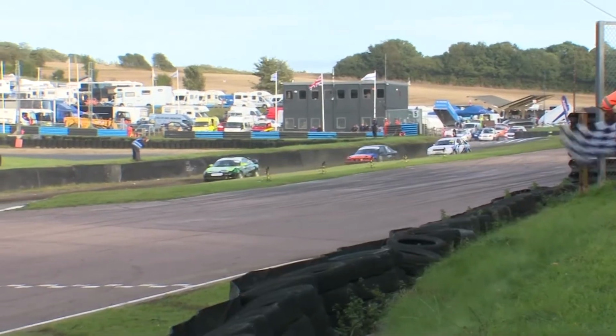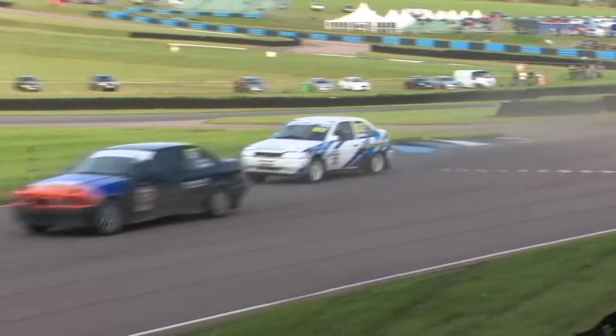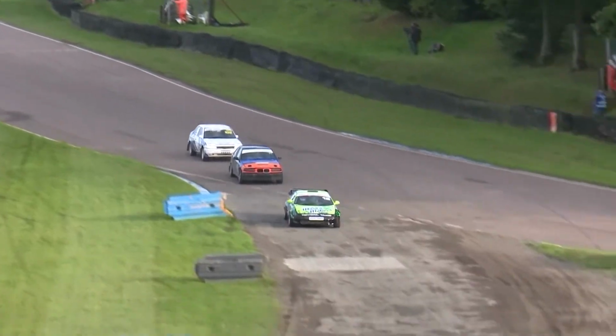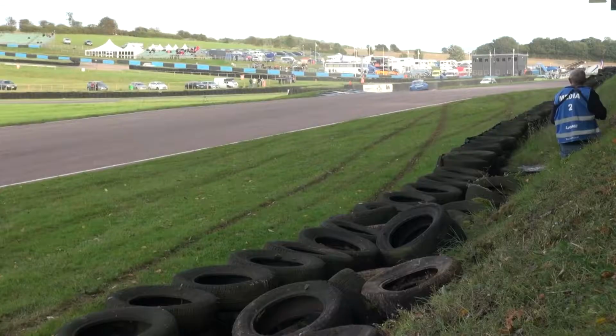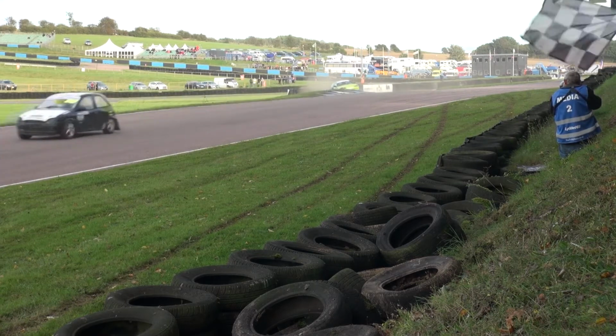And yes, David Ewan has slowed down. There's a problem with his Fiesta, unfortunately. 2nd will go to Mark Jones, just ahead of Bristow. They're the 2 fighting for the championship this year. Beauville is 4th, and David Ewan further back, dropping back into 5th place ahead of Volkard.